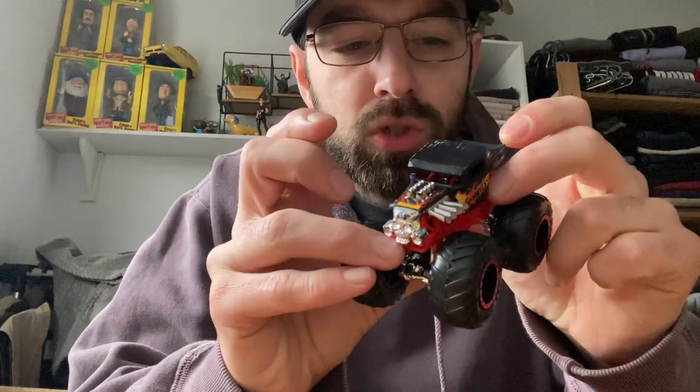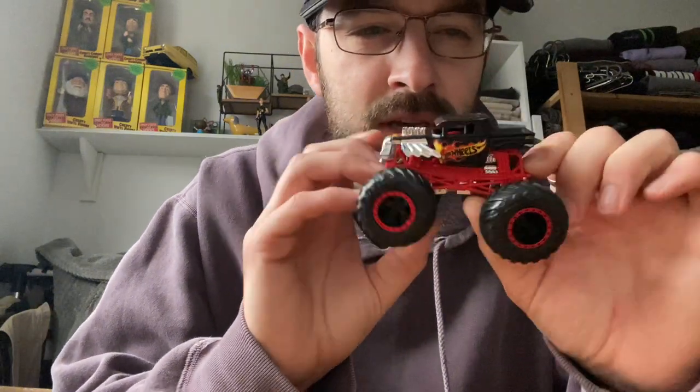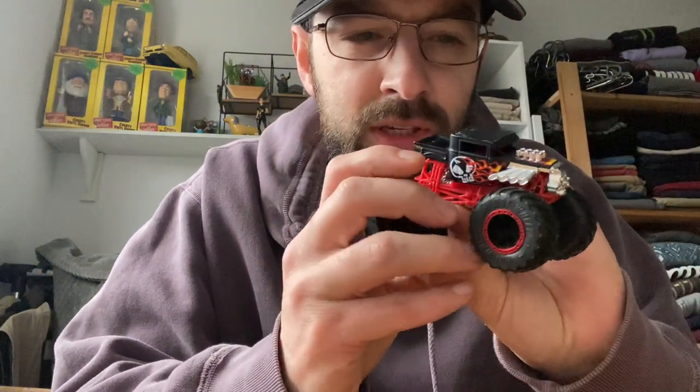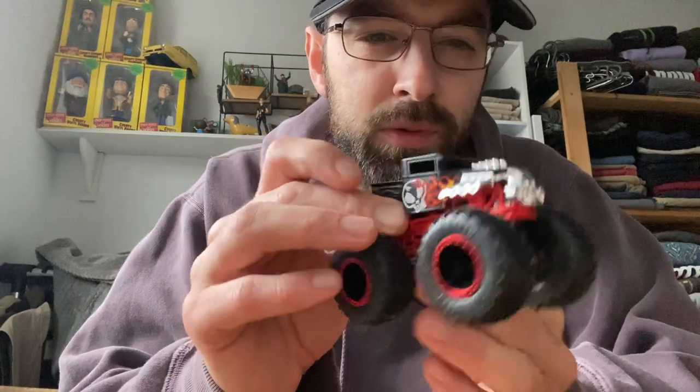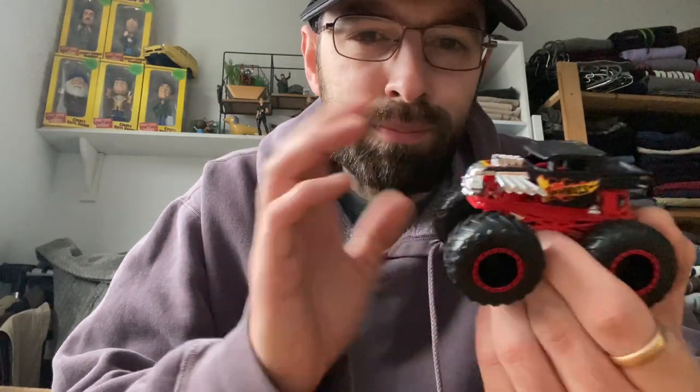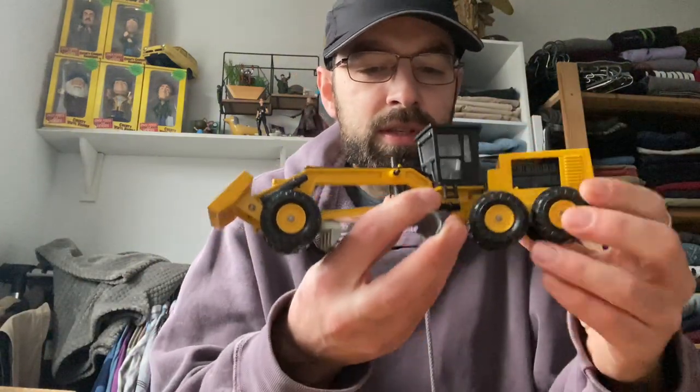This is the Bone Shaker. I actually sold the bigger version the other day, and this sold for £6. Picked that up most likely for 50p. If it was at the car boot, it would have been 50p, possibly even cheaper. Good little sale there, £6. Can't complain.